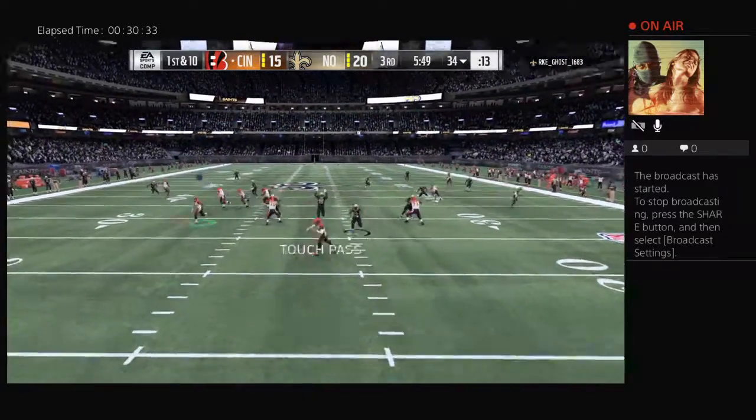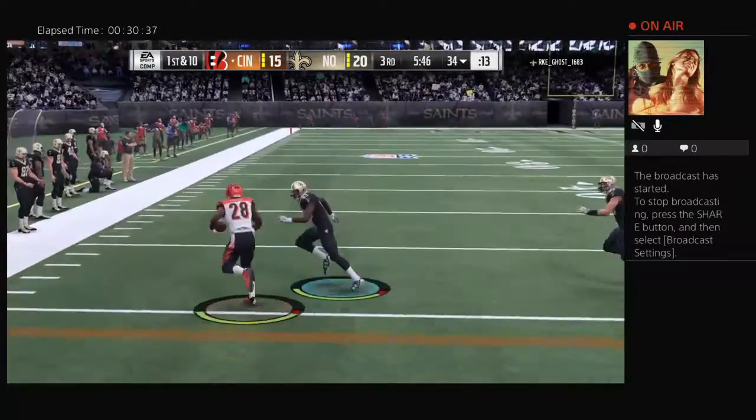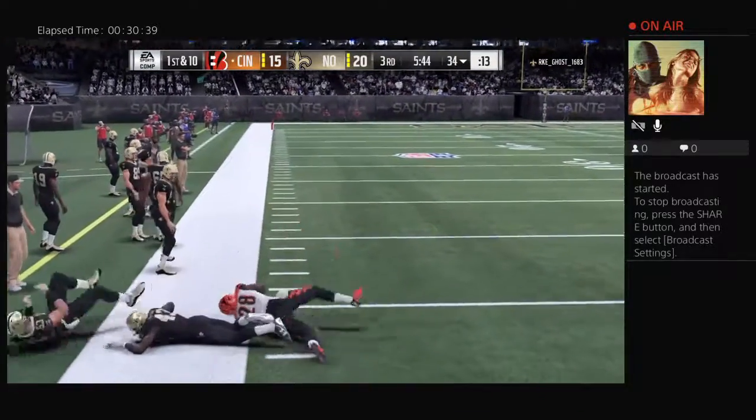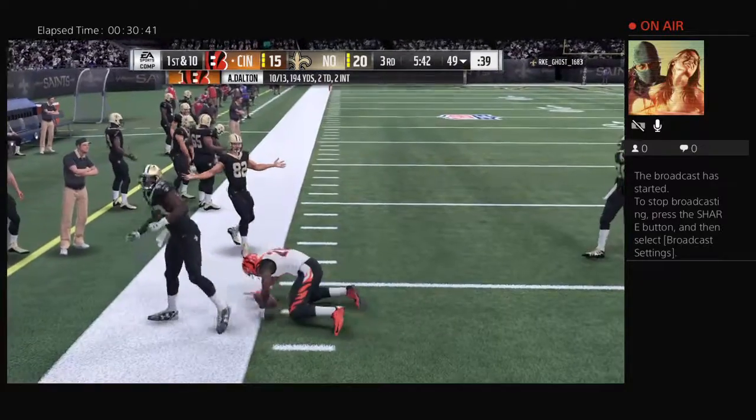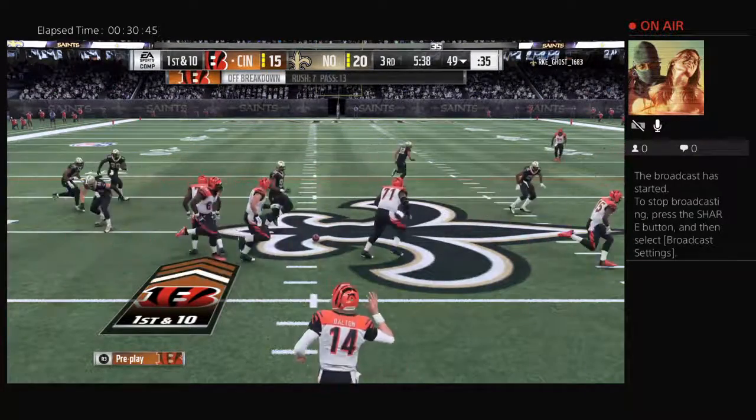On 1st and 10, here's Andy Dalton. Now they go screen. It's complete. And getting this just shy of midfield. They'll spot it at the 49. 15 more there, and they're on a roll.